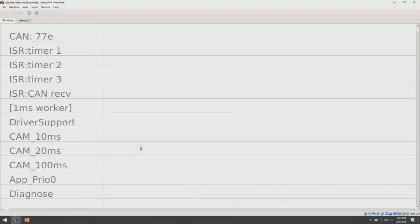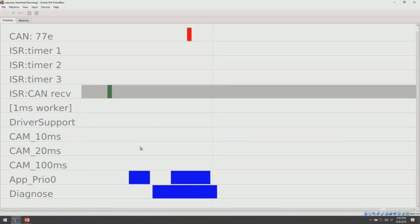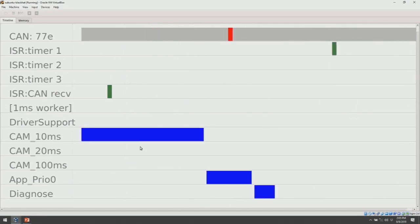To give you another example, we discussed earlier this jitter that we saw when sending a security access message. If we do the same in the emulator, this line here represents incoming CAN messages, and this line here at the top is the outgoing CAN message, which responds to the read memory by address, which was giving us all this jitter. If I hold down a key on my keyboard, this repeatedly sends these messages. You're actually seeing a lot of jitter there.